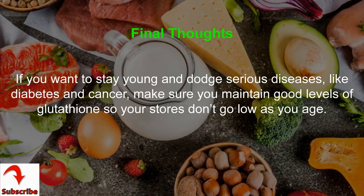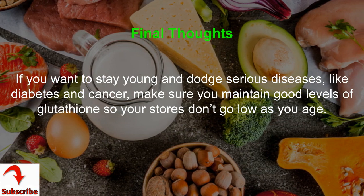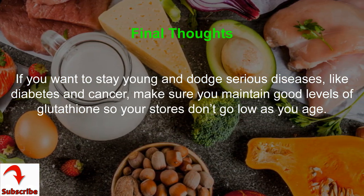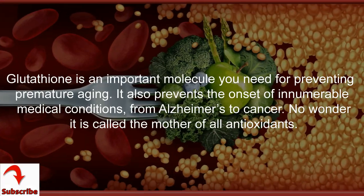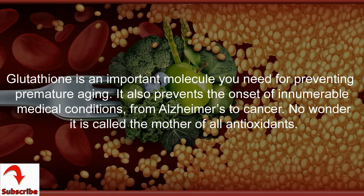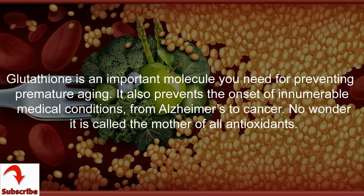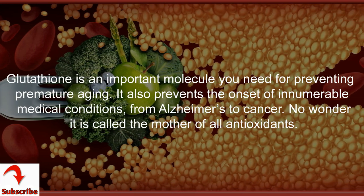Final thoughts. If you want to stay young and dodge serious diseases, like diabetes and cancer, make sure you maintain good levels of glutathione so your stores don't go low as you age. Glutathione is an important molecule you need for preventing premature aging. It also prevents the onset of innumerable medical conditions, from Alzheimer's to cancer. No wonder it is called the mother of all antioxidants.